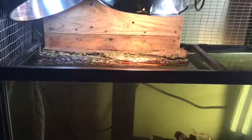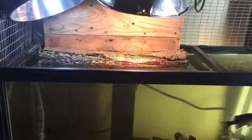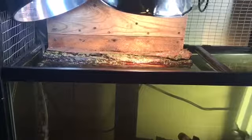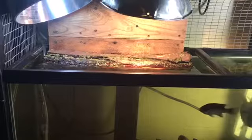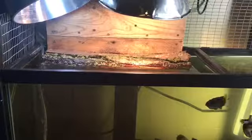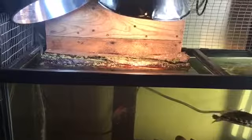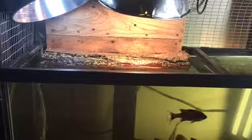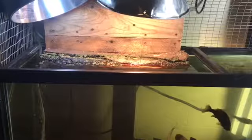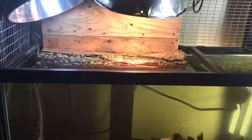So that means you need a 40-gallon tank to start with, and they're not exactly cheap from a pet store either. I would recommend getting one off of Craigslist, rehoming one. That's what I did, except I ended up with 2 and I wanted 1. I'm going to figure out how to get rid of one of them because, as you can see, they're both 5 inches and this is a 50-gallon tank.